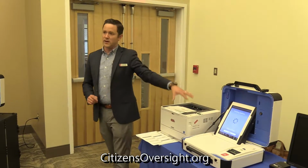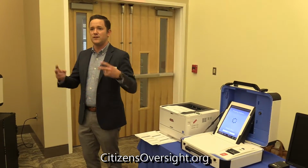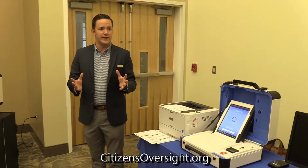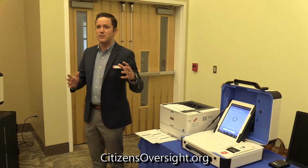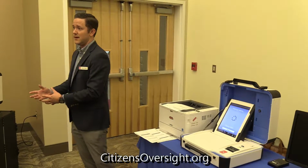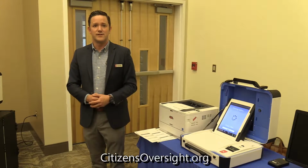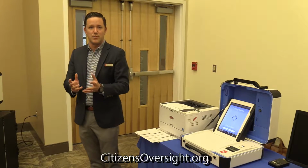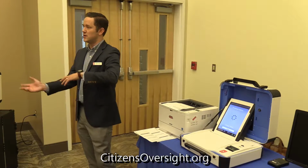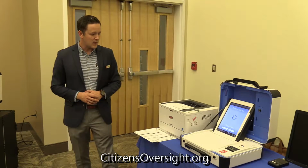So we need one of these, generally speaking, one of these setups for every 2 check-in stations at a polling location. So we know that it varies across the country, but generally speaking, it takes about 30 seconds to a minute to check a voter in, and it takes 15 seconds to print this ballot for that voter. So the workflow of your polling place means that one of these for every 2 check-in stations should keep a nice flow through that one-stop early voting site.